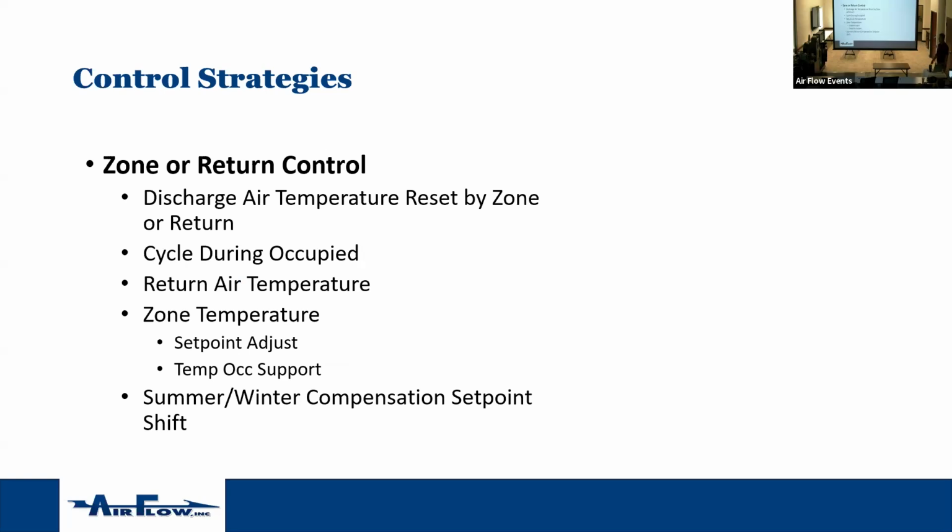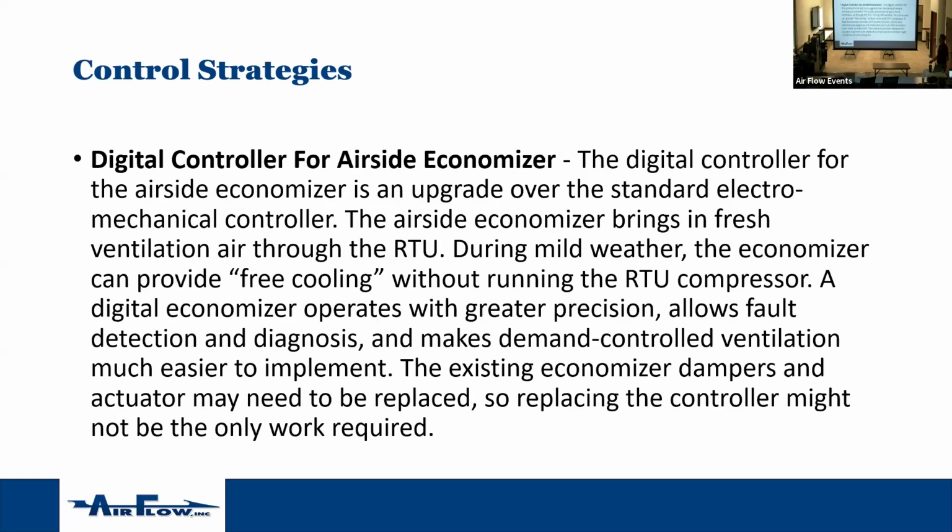Again, going back to what we were talking about with Verisys, zone control or control off of the return temp. That will modulate. If your return temp is starting to creep up, likely you're going to have a system that's going to engage your cooling, and you're going to read that off of your zone or return temperature. Again, this is just a more complex setback type system, more data points coming into the system as we get more complicated.